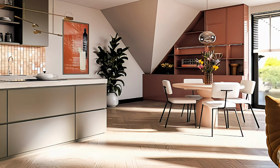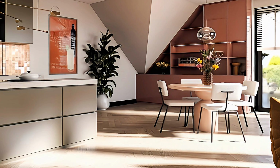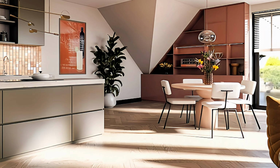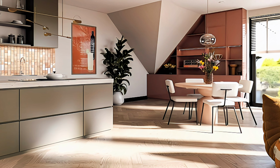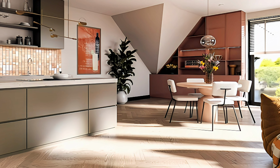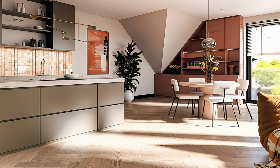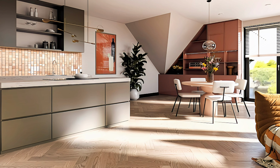The sleek cabinetry in the kitchen with no visible handles enhances the streamlined look, and the subtle herringbone pattern on the wooden floor adds depth and texture without overwhelming the simplicity of the design. The contemporary round dining table and stylish chairs perfectly complement the kitchen's aesthetic.